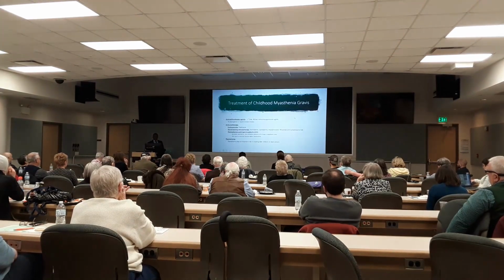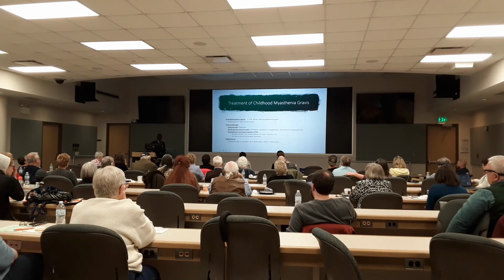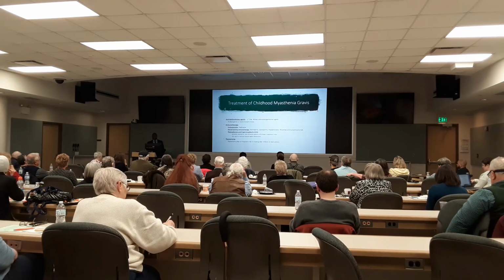On to treatment. So again, like with adults in general, treatment is similar in kids, except for the fact that the thymectomy may not be recommended immediately, especially in the pediatric population. So we always want to start with the anti-cholinesterase agents. Pyridostigmine is usually our first line of treatment, and for some kids, if that's all it takes, at a small dose, then we just maintain them on that and see how things play out, because some of them may have remission.